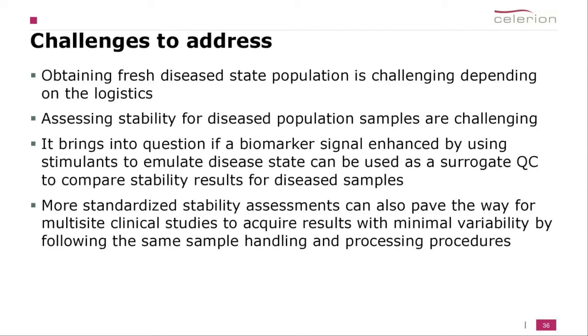results. More standardized stability assessments can also pave the way for multi-site clinical studies to acquire results with minimum variability following the same sample handling and processing procedures. The standardization of stability assessments for flow cytometry needs to be also further investigated to ensure similar results across sites.